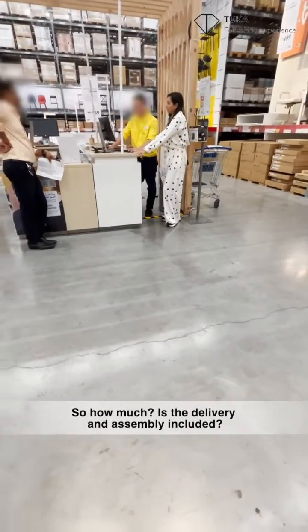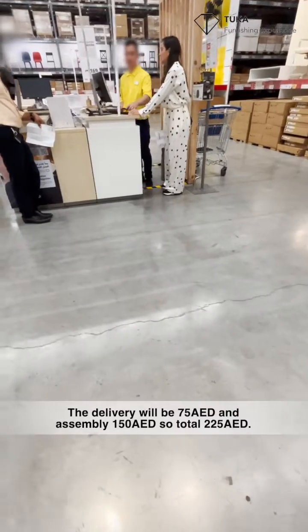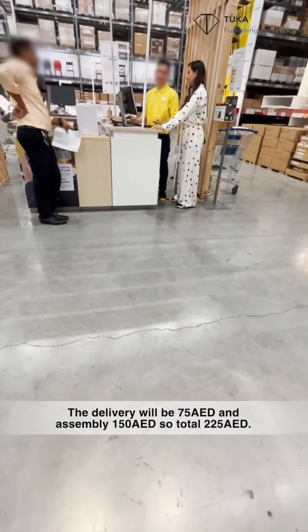So how much is the delivery and the assembly included? Yes, ma'am. The delivery will be 75 and assemble is 150, total 225.